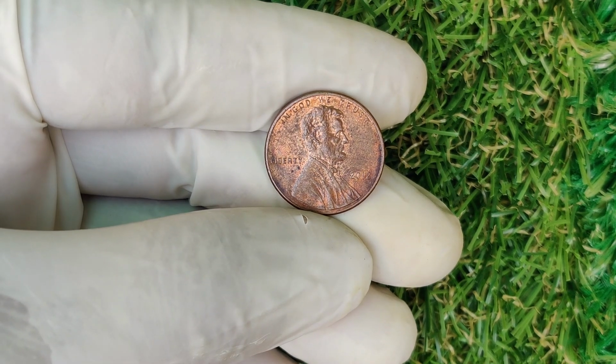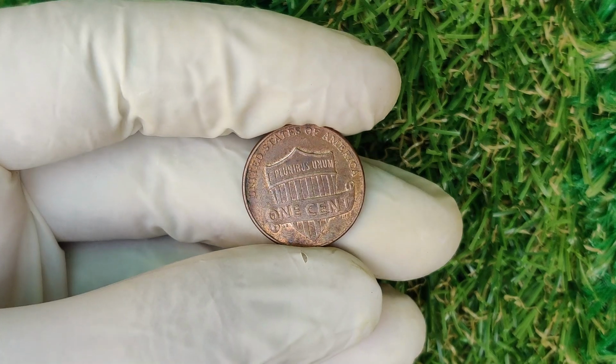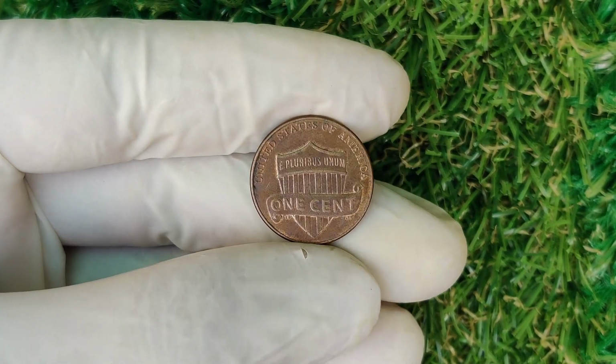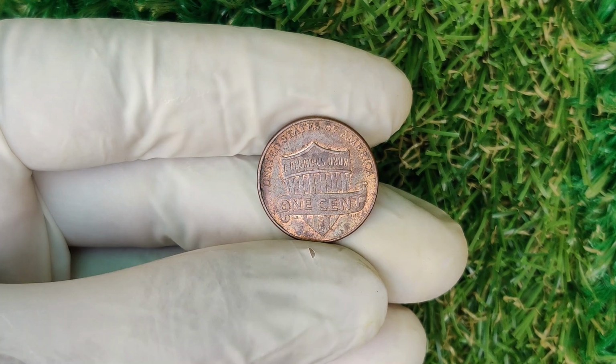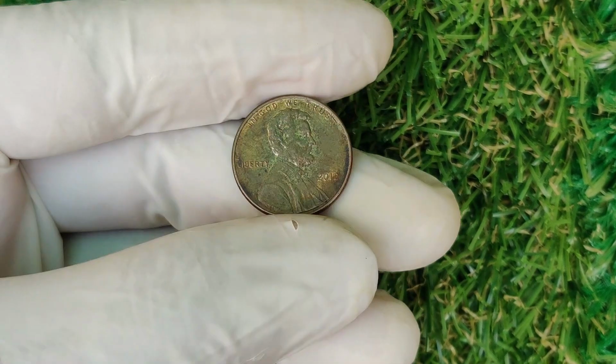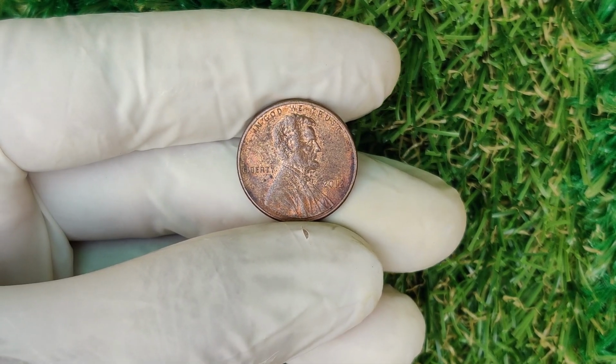Now, 2012 might not seem like a remarkable year for pennies. After all, billions of them were minted, and most of them are worth, well, 1 cent. But here's the catch. Not all pennies are created equal, and one very special version of this 2012 penny has captured the attention of collectors worldwide.